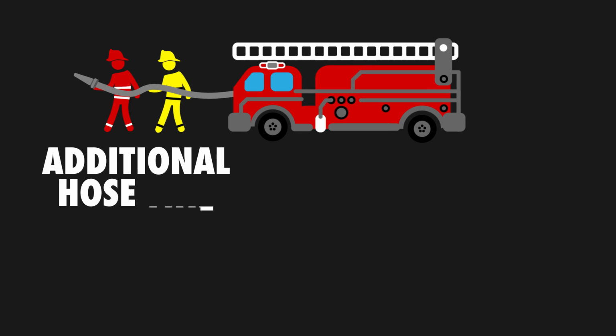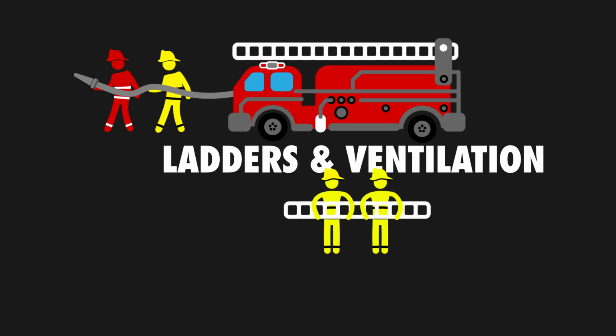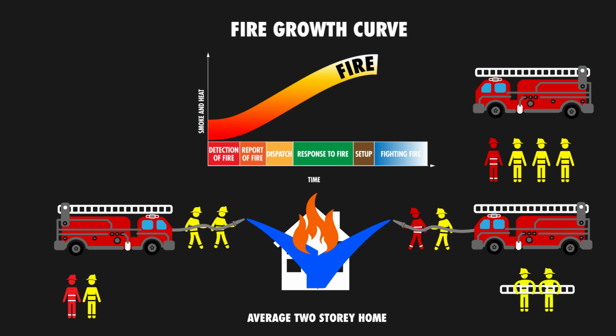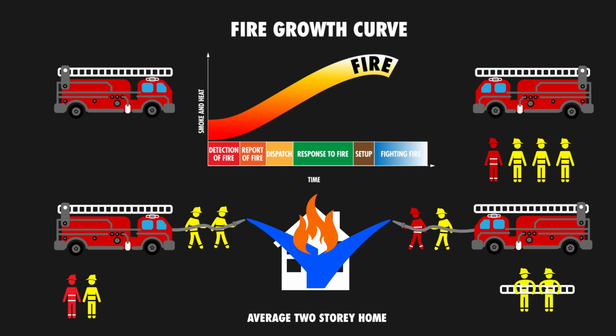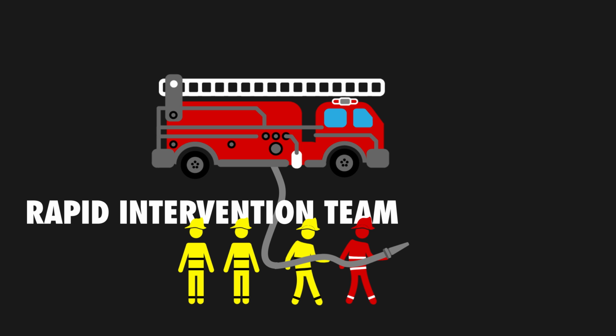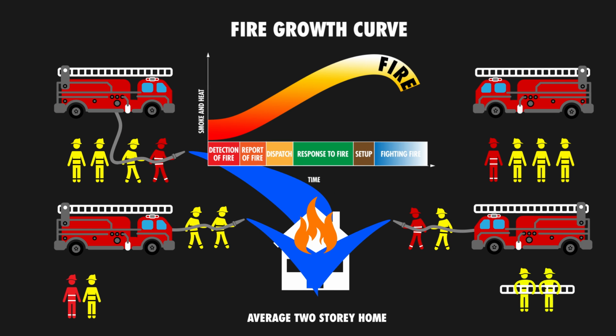From the 3rd truck, 2 firefighters will prepare to make entry with an additional hose line to search the residence for possible occupants. The final 2 firefighters perform the role of ladders and ventilation. They'll ladder the home and prepare to ventilate heat out of the roof. These 3 teams have slowed the fire down and searched for occupants, but the fire is still not under control. 1 more unit arrives. From this unit, 2 firefighters will serve as a safety hose line for the interior crews. The remaining 2 firefighters will complete the Rapid Intervention Team, as per regulations. With 16 firefighters on the scene, the house has safely been entered and the fire successfully controlled.